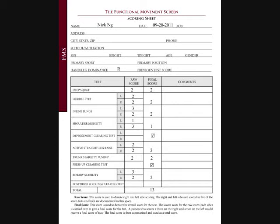I'll give an example. In the scoring process, such as the hurdle step or the lunge, where we measure you unilaterally, if you get a 3 on the left side, but you get a 1 or 2 on the right side, then we have to find out what is causing the asymmetry before we can even move on to the strength conditioning.